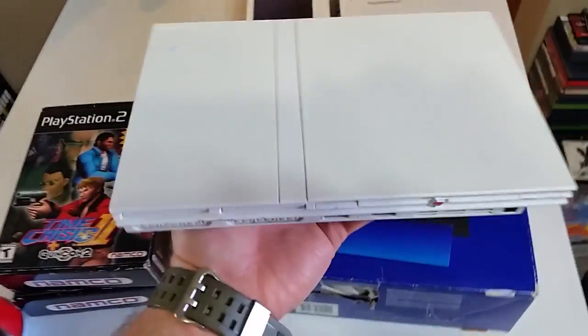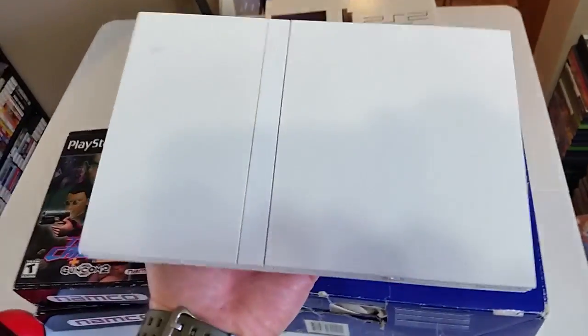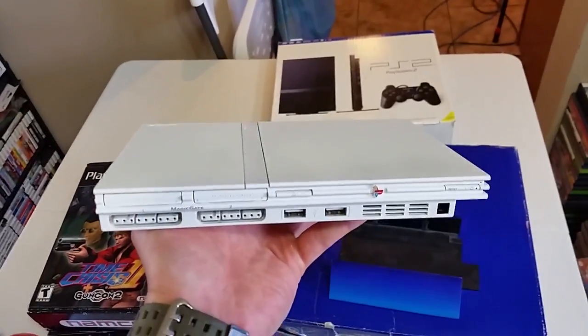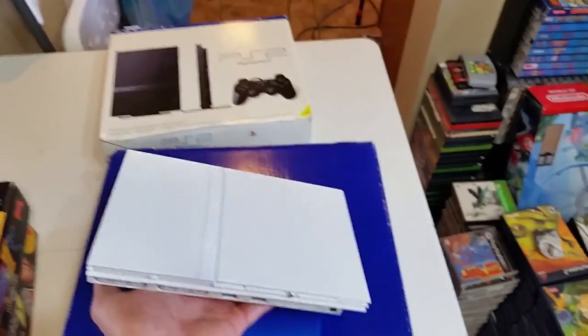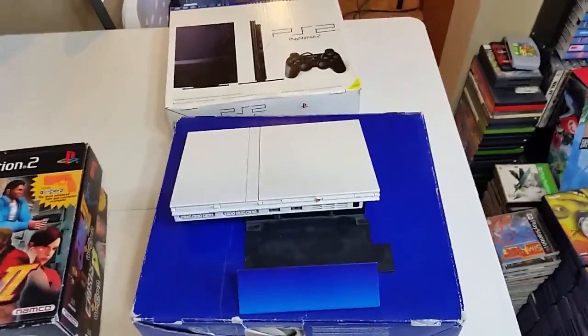And then the last thing I'll show you guys here, this is another really cool one I'm glad to have. This is the white PS2 Slim. I picked this up at a pawn shop one time, like 20 bucks. I thought it was a pretty good deal. So I definitely want to try to get the box for that as well, and try to get the other PS2 Slim colors out there complete in box.